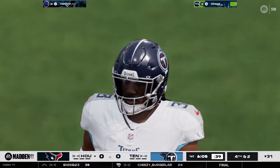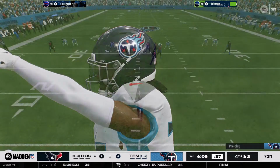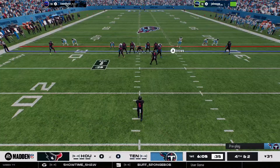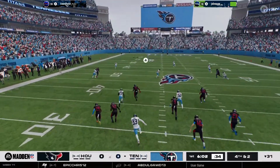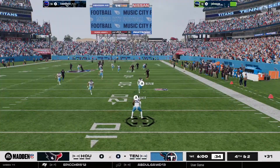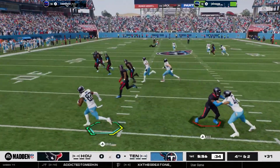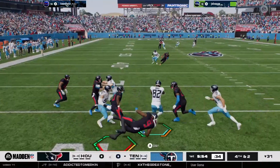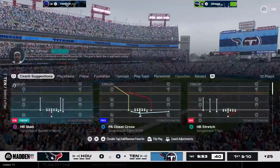Knocked away, that's incomplete. Opening drive has arrived at 4th down. The Texans set to punt. Coming off 4 punts in that loss, and he boots his first of this game away. And he puts together a nice little return there before they're able to bring him down.